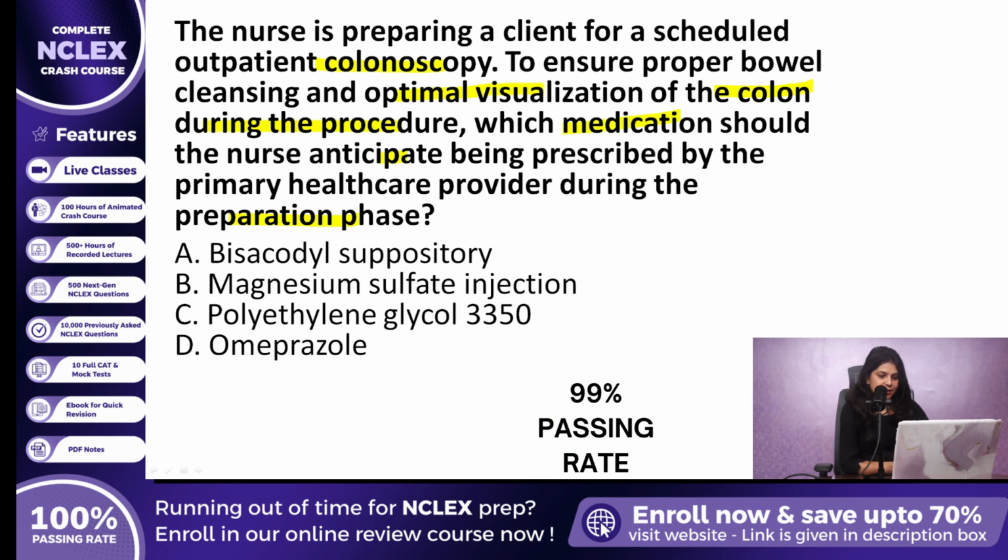Option A, bisacodyl suppository. Option B, magnesium sulfate injection. Option C, polyethylene glycol 3350. Option D, omeprazole. Before we go to the correct answer, think about which option provides full bowel cleansing, not just rectal emptying or unrelated treatment. The correct answer is option C, polyethylene glycol 3350.